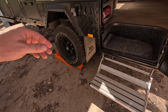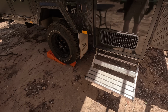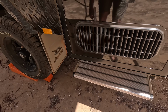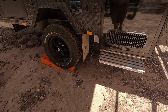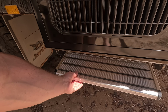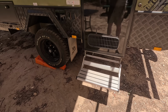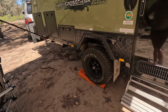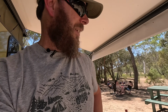One thing we did do though is we unbolted this step. Now the step is pretty vulnerable the way it hangs up underneath like this. It doesn't give you a lot of height from the wheel. So to save damaging it on that trip, we just took it off and then thought, oh, in general use, general roads and that, it's fine. But when you're doing rutted out crossings, no good.